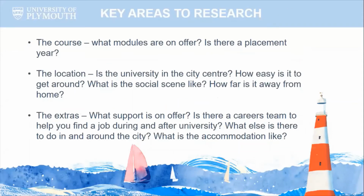Some more areas to look into are the actual modules on the course. So, for example, English at one university will be very different from English at another university. It's not like at school where there's a fairly similar curriculum. Individual courses will vary greatly between different universities. So you want to be looking at the actual modules on the courses. Those are the individual topics that you'll be studying. Look at the core modules that everyone has to study and the optional modules that you might be able to pick and choose from. Look as well at things like placement years.